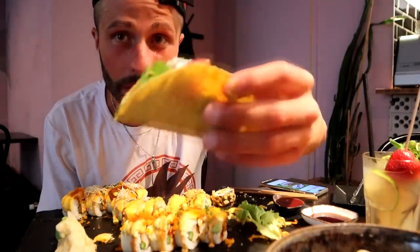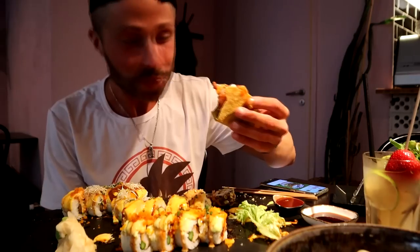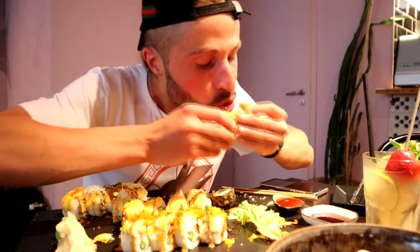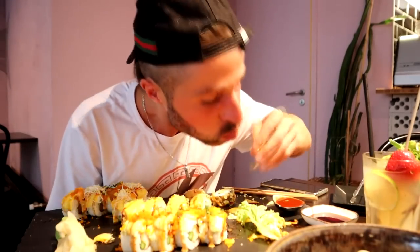Oh, let's try out one of their fish tacos. Avocado, sour cream, salmon, tomatoes, lettuce. Oh wow, this is so good. No joke, guys. You know me, I'm not a fan of veggies, but this is amazing. The tacos, come on.